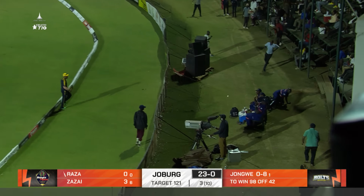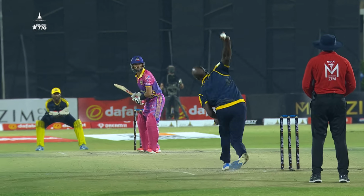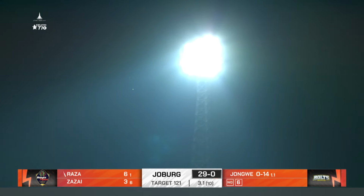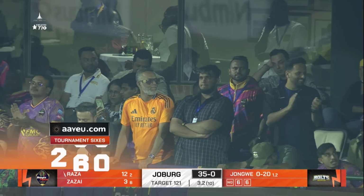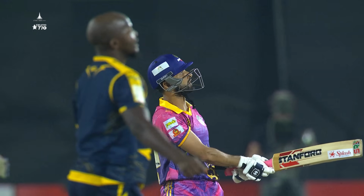Big shot by Raza. Massive. That's why he wants the ball bowled as straight as possible, so he can hit it like this. Now he's come in with absolute intent. That's his first delivery, Sikandar Raza. Oh, wow, wow, wow. Throw it back, somebody on the mound. It's gone over the mound. It's gone to the construction site. Sikandar Raza has faced two deliveries and he smashed both of them out the park.